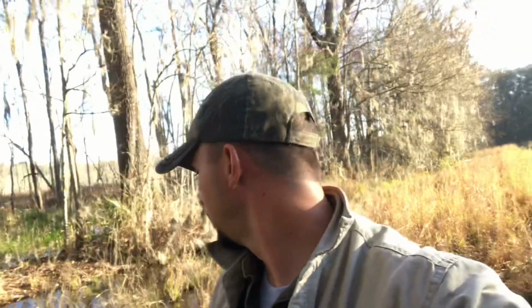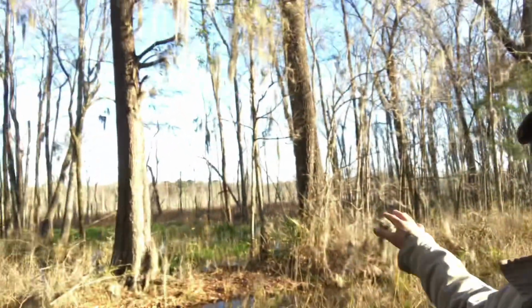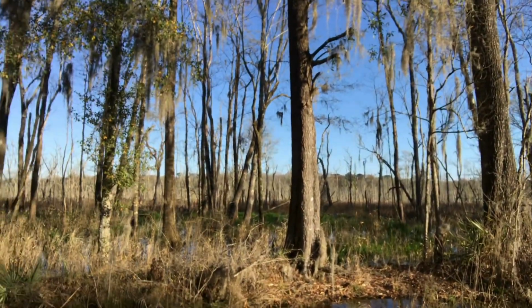We got one piece of property we're working. It's about 300 acres, and you can see it's just got a lot of lowlands on the back side of the property here. Big hardwood timber swamps, and we're going strictly for raccoons on this place. It's about 250 or 300 acres, and we're running about 30 or 35 dog proofs on it.